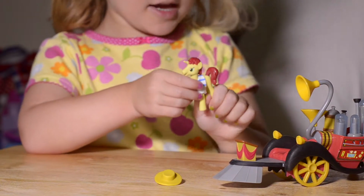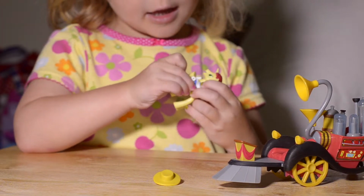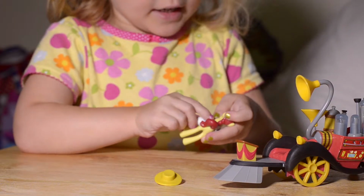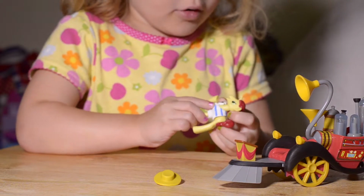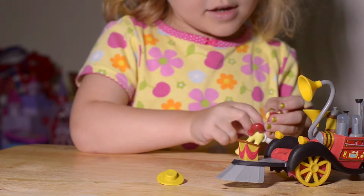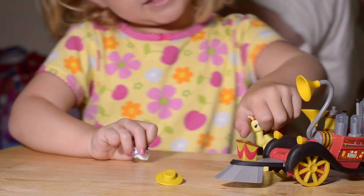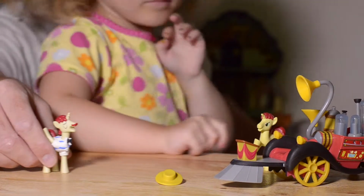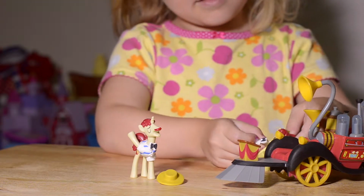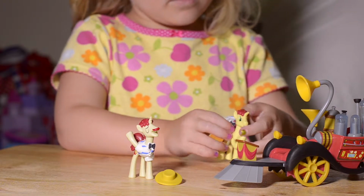See, he can take off his hat and the clothes of my pony that they have. Flam, his clothes can come off, but his clothes came off too, but I don't want to take it off, so I won't. And maybe next time. So I'm just going to take off the clothes to show you. Is this Flam? Yeah.